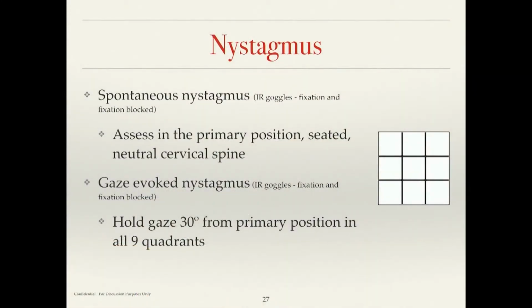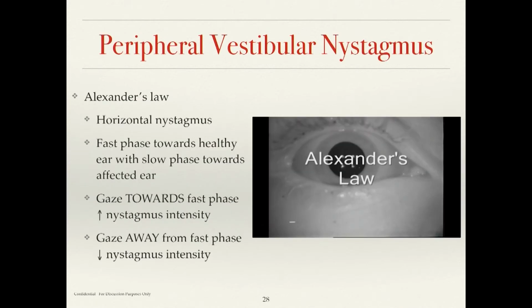When I'm looking at a nystagmus, we're thinking about spontaneous nystagmus that's evaluated in the seated position, in the primary position, which is looking straight ahead. And then, of course, we're going to look at the gaze evoked, which is 30 degrees from that primary position. So I look at this not only in the room light, but also with fixation blocked.